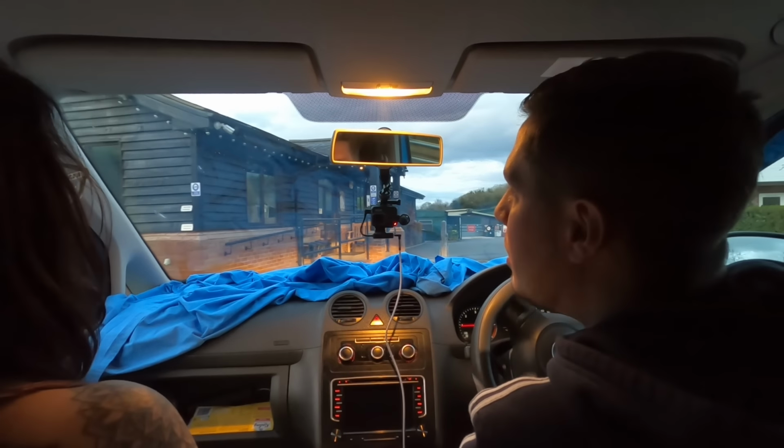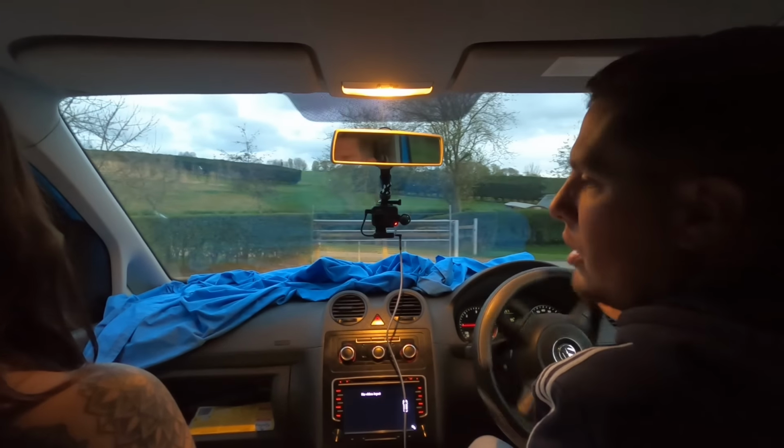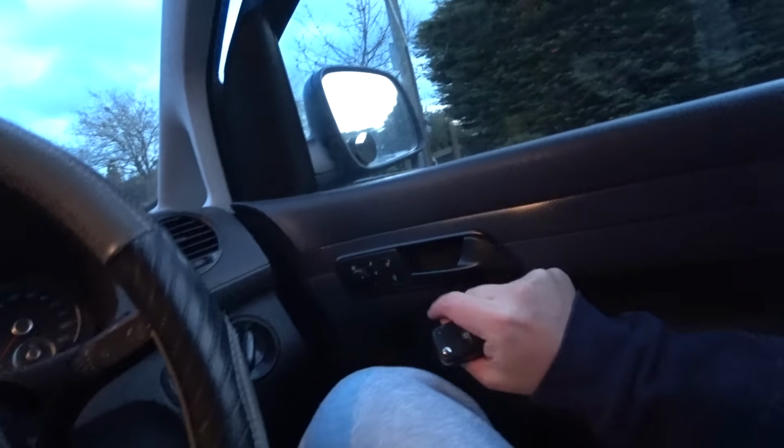Oh look, visitors parking. Nice. Let's just see if we're allowed in that building. We might be able to pat one on the head. We'll say we've come all the way from England. We are in England. We're in Turkey. Oh yeah, sorry.